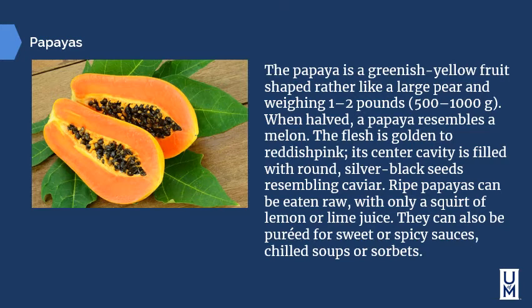Personally, one of my favorite things to do with a papaya is actually to grate it while it's still green and make a green papaya slaw with it. It gives it a very nice crisp texture and a slightly spicy, less sweet, almost dry taste to it, which is very popular in a lot of Southeast Asian cuisines.